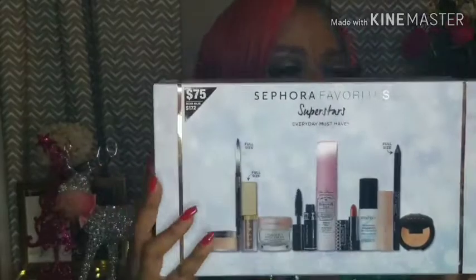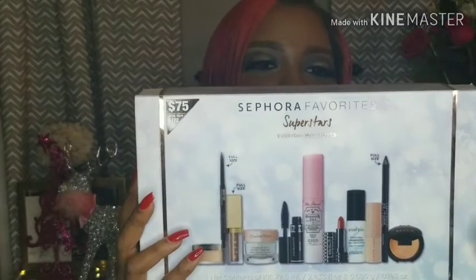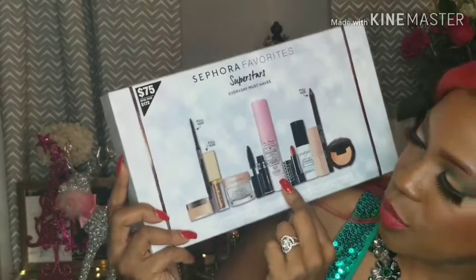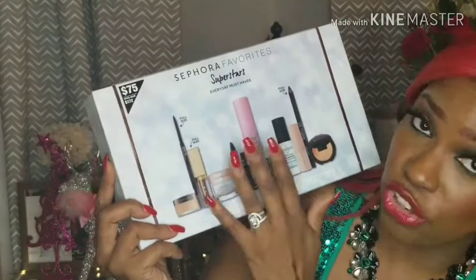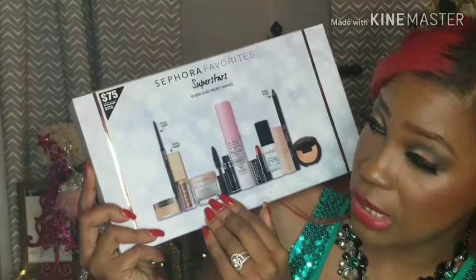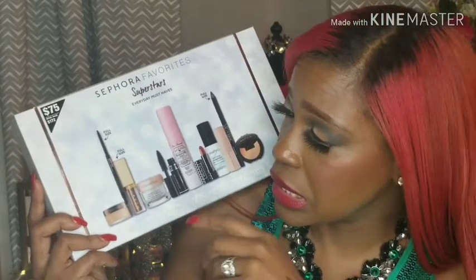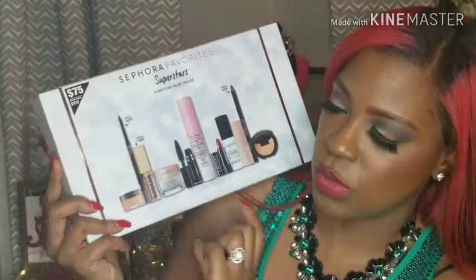It says $30. It's the Sephora Favorites, the Superstars. So the Superstars, the retail price says $75. And it has the Hangover spray, which is a priming spray. This alone, the Charlotte Tilbury Magic Cream, that's what I really wanted. And I've, you know, tried samples and stuff in the store or whatever, but I was like, I really just want to have my own.